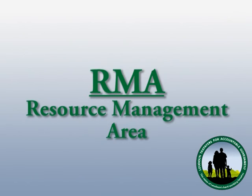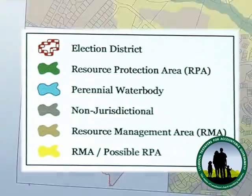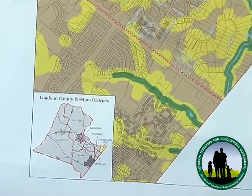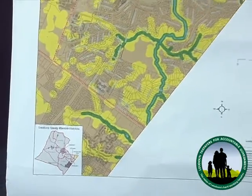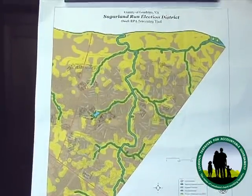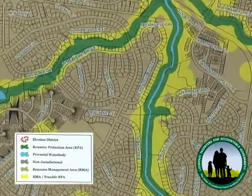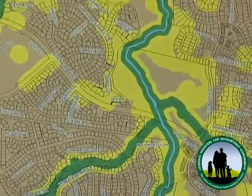The RPA is a no-disturb buffer and includes any land that is 100 feet from both sides of drainage areas. This includes perennial streams, wetlands, and connected surface flow areas for drainage, like streams, creeks, lakes, man-made lakes, ditches, drainage areas, and wetlands. There's also some language in the draft amendment indicating a 300-foot buffer along the Potomac River and Bull Run. The RMA is the whole county. Half of the land within the RMA's borders is presently shown on the county maps as possible RPA.